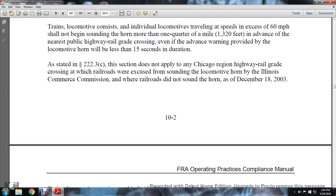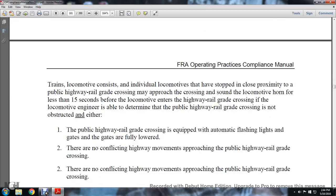222.3, the section does not apply to the Chicago Region highway railway grade crossings, where the railroads were excused from sounding the locomotive horn by the Illinois Commerce Commission, and where railroads did not sound the horn on December 18, 2003.